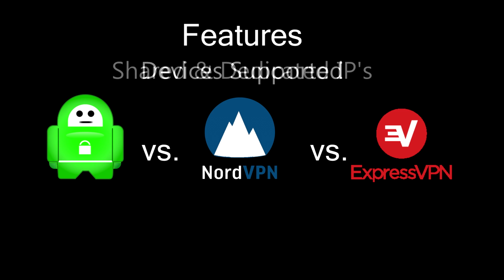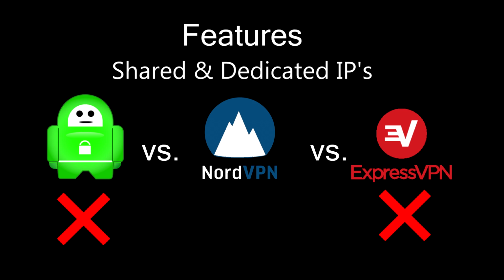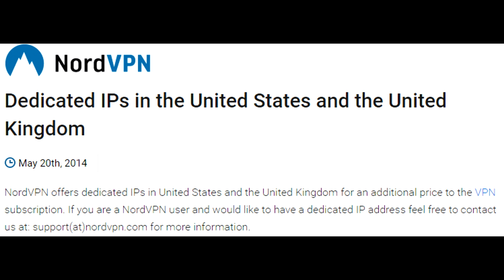Now, do these VPNs offer shared or dedicated IPs? Now, both private internet access and ExpressVPN only offer shared IPs. Now, NordVPN is the odd man out on the list, offering both shared and dedicated IPs. Now, NordVPN does offer dedicated IP addresses in the United States and the United Kingdom, but they do come at an additional price to the VPN service. So they are not free, but NordVPN does have the option of having a dedicated IP address in the United States or the United Kingdom.